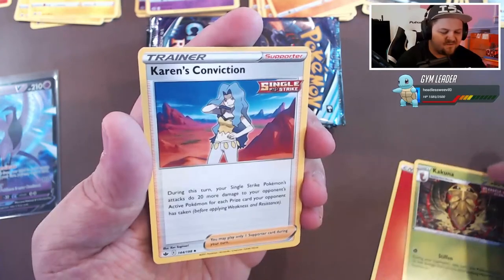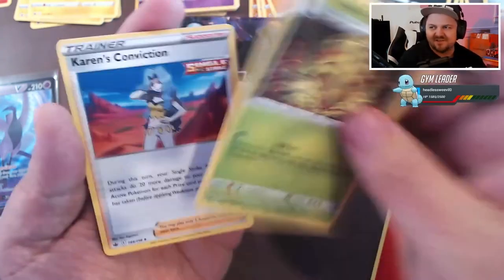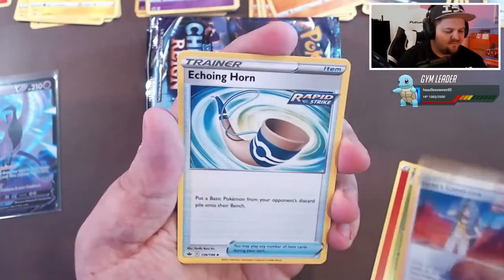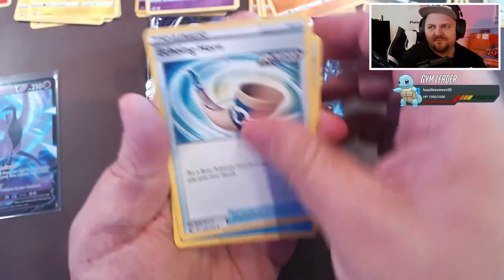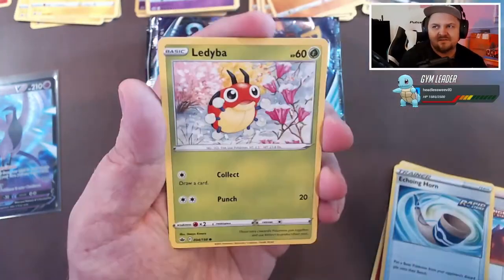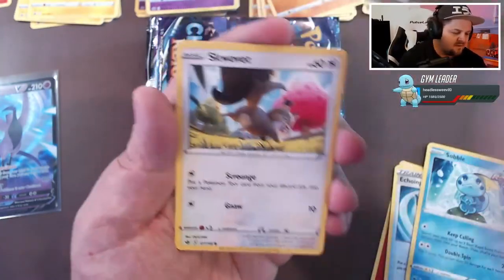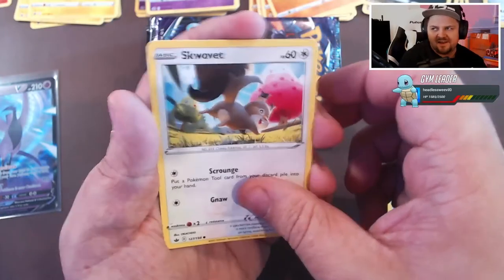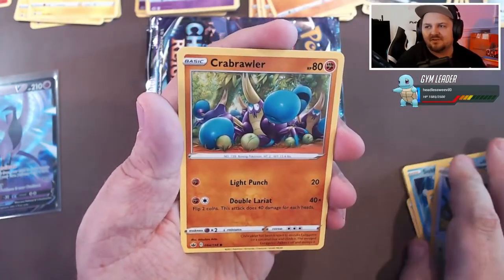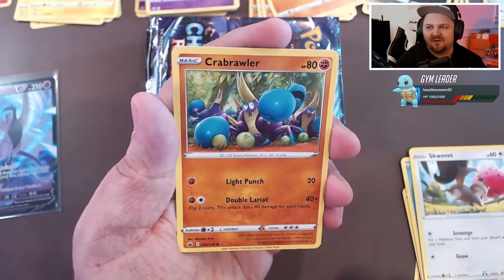Oh, it's farting. That's what the cocoon is doing. It's just letting out a massive fart. Echoing Horn. We got that Sobble again. Another Lotad. Skwovet being like, look at my butt. Crab Brawler. Bunch of Crab Brawlers. Are they all brawling?